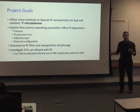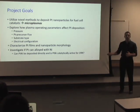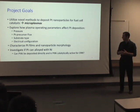And we're going to investigate if platinum can then be alloyed with nickel, because if a platinum-nickel alloy is catalytically active for the oxygen reduction reaction and can be deposited directly, this is a surefire way to get the catalyst even cheaper.